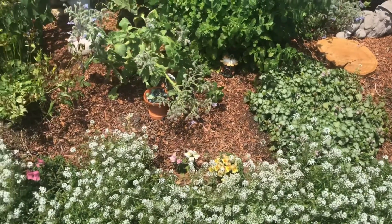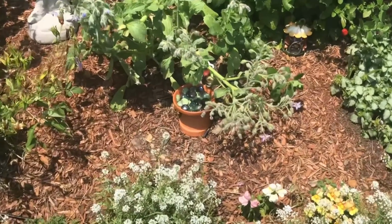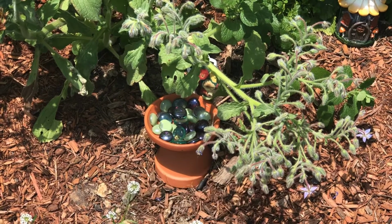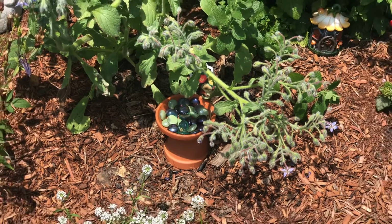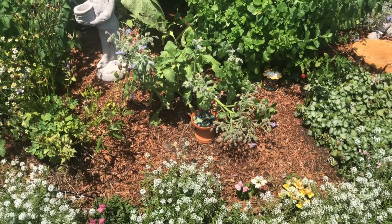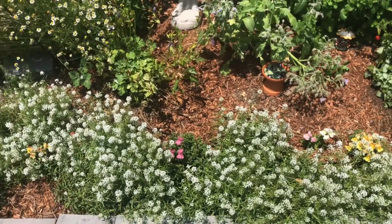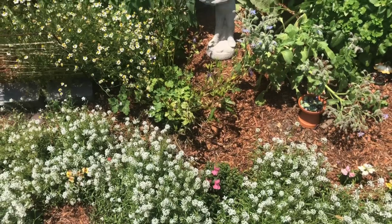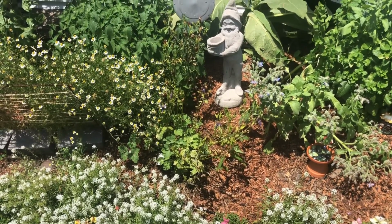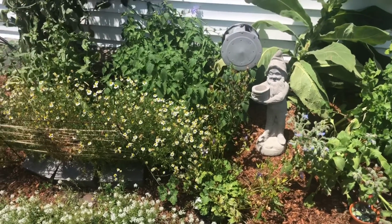Next, we're moving on to this area where we find all kinds of fun stuff, like this little bee sipper. You fill that with water and that allows the bees to get a drink on a hot day, which is much appreciated. And a little fairy house, because why not? Gonna move over here, and right here is where the columbine is planted. It's not blooming right now, it blooms earlier in the season, but we have pictures of it later. So you'll see that. It's beautiful.